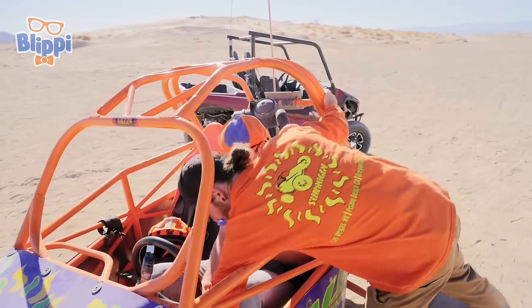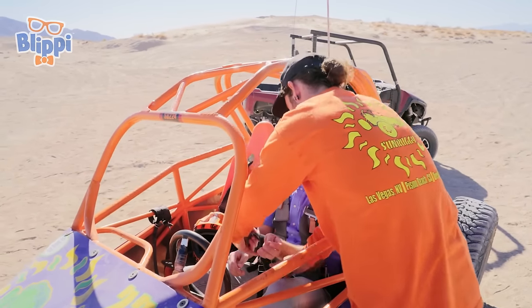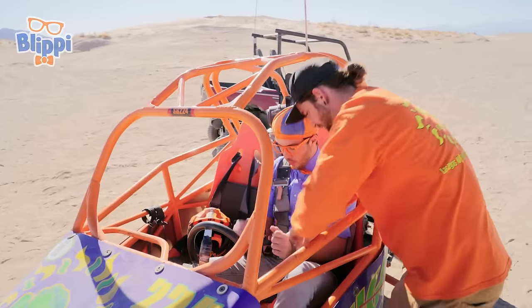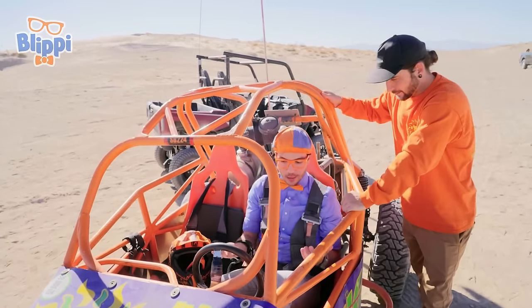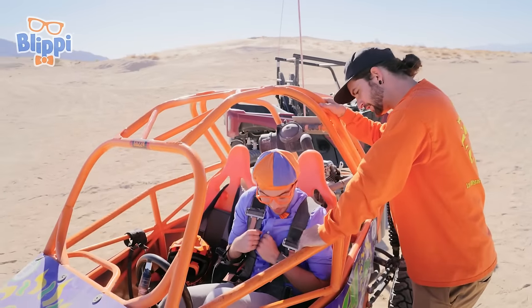Next, this dune buggy is going to be your hand straps. These keep your hands inside of the ride at all times. Okay. Here we go. Great. Okay. But how do I drive the dune buggy? So this dune buggy is automatic, just like a car.